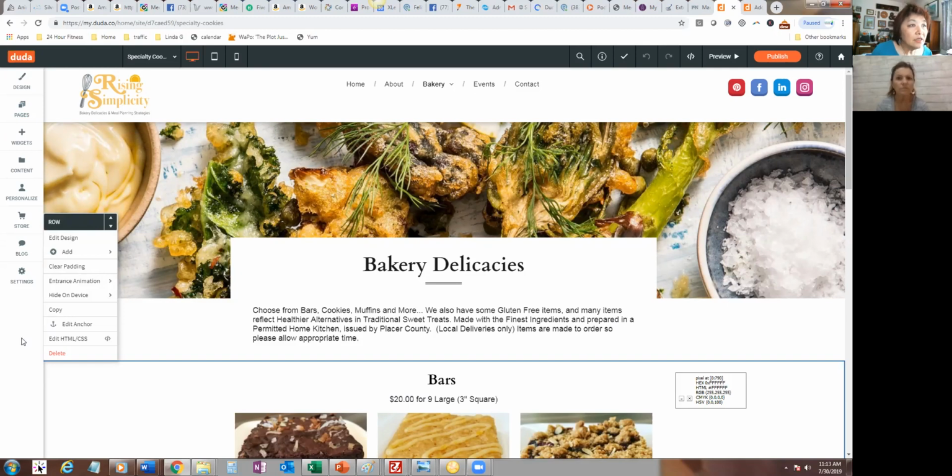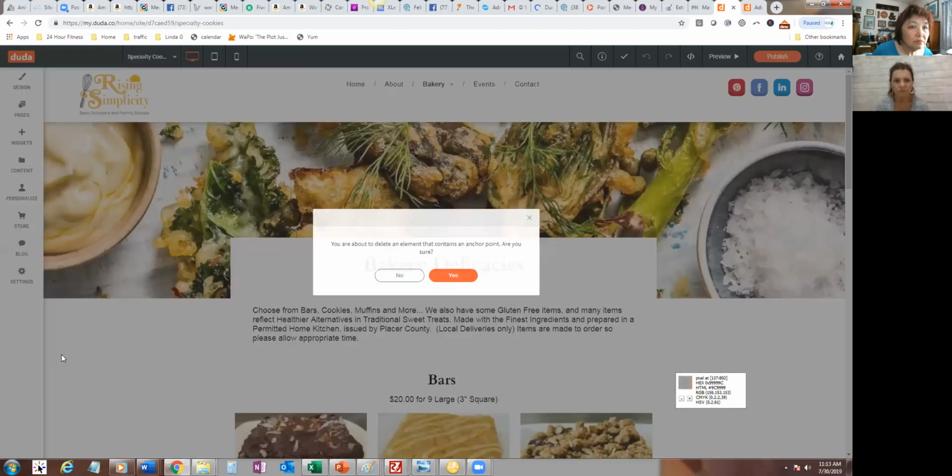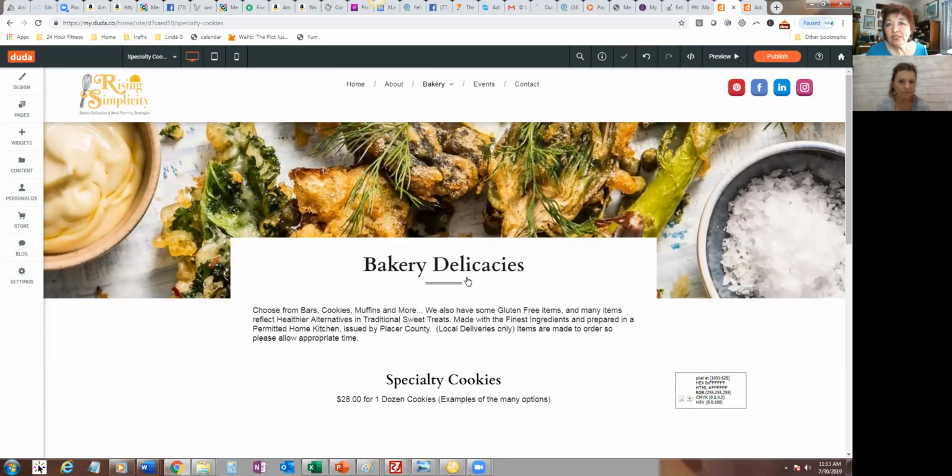Okay, so I can go here and delete the row. Where was I? There we go. I'm going to delete this row. And it says, are you sure you want to delete it? Yep, I'm sure. Now I just have the cookies there.